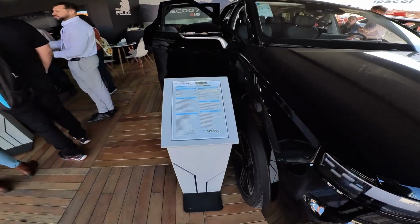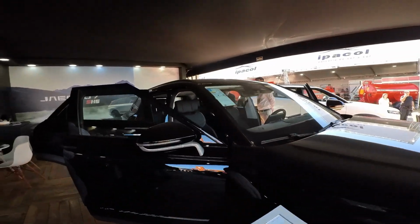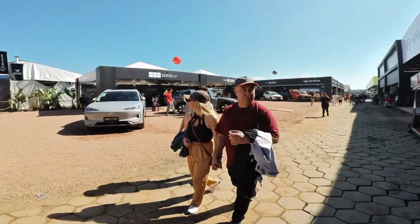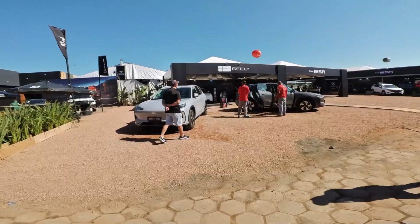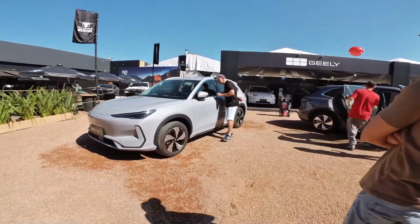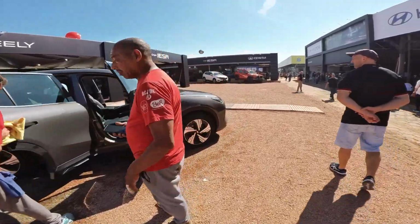It's 249,000 reais, which is $45,000. I mean, that isn't bad, and it looks very nice. But the question is, how good's the quality, and also does it drive well? That's an interesting car. And there's another Chinese company, Geely. Yeah, this one looks slightly strange, I think. It's an EX5, and this costs 205,000 reais, which is $37,000. Yeah, I'd probably say that the Jaecoo, the previous one, looks better than this one.